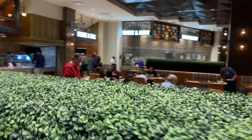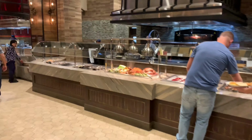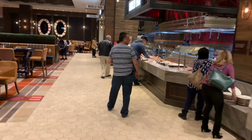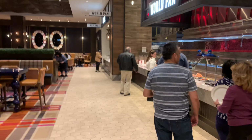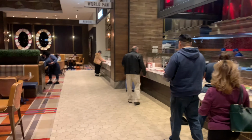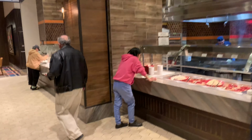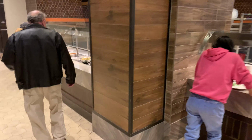So this is at the Palms Casino, and I came here last year, and it's a tremendous value. The price is excellent, so you're not going to get a huge selection like a lot of other places, but most everything here is very high quality and tasty.